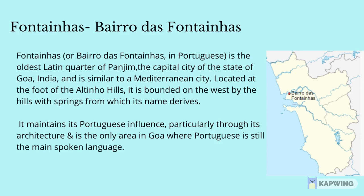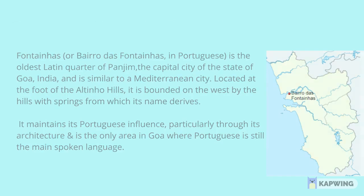Its geographical location: Fontainhas, or Bairro das Fontainhas, is the oldest Latin quarter of Panjim, the capital city of the state of Goa in India. It is similar to a Mediterranean city. Located at the foot of the Altinho Hills, it is bounded on the west by the hills with springs from which its name derives. It maintains its Portuguese influence particularly through its architecture and is the only area in Goa where Portuguese is still the main spoken language.